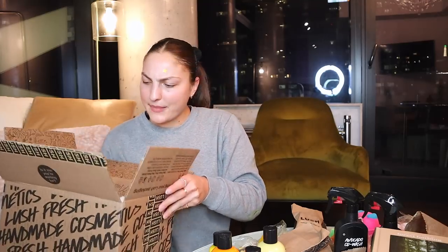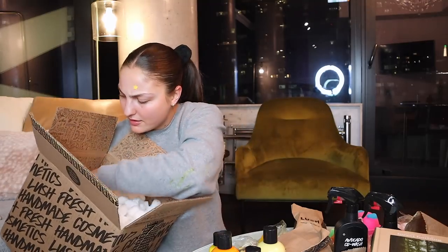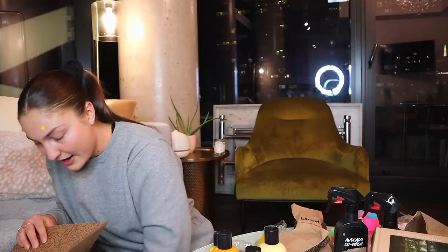Okay, I think that might be everything. I'm trying to remember. Okay, I think I've successfully dug around in there and I don't think there's any other items. Wow, what an epic haul. This is absolutely crazy. I was actually running low on quite a few shower gels and just essentials and soaps and things like that. So super excited to have all these new holiday products and seasonal items in my life.